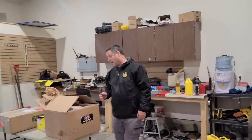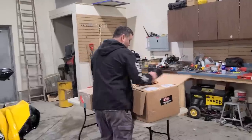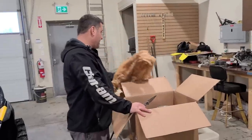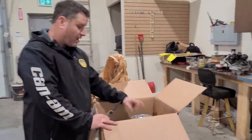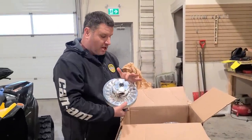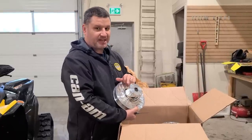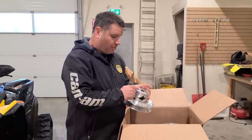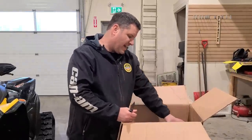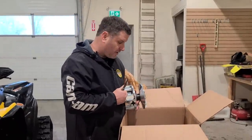So we're going to go over some of the stuff that we have planned to go on it. Like usual, the last maybe three or four builds we've done, we're using 3P STM primary and secondary. They are freaking gorgeous. We've had really good luck with them. For now, because we're running the tracks, we're going to run this compound helix. Usually we replace the compound helix for a straight helix, but we're going to run this compound one and see if we get a bit more track speed. We'll see how that works out. And then it's a red spring in the primary. I'd have to look up what the spring rate of that red spring is.